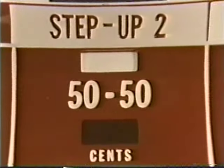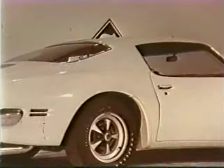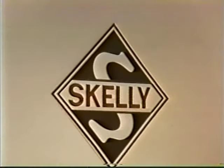We wouldn't have five different octanes if a lot of people didn't need them, and want them, and use them. People like you! Go modern. Go Skelly and save.